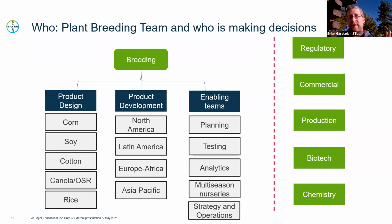So I think the reasoning behind this is to have one team that's thinking global and another team that's thinking local, and that there's this tension between them where the local team is always keeping that focus on what do we need specifically for a county in Iowa in North America, or for a departamento in Argentina.